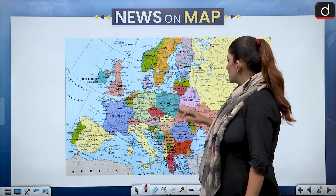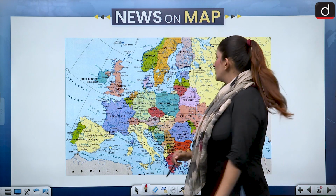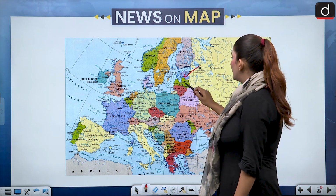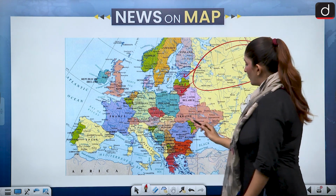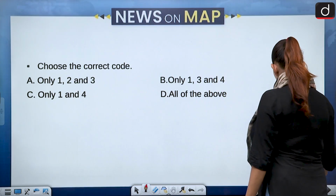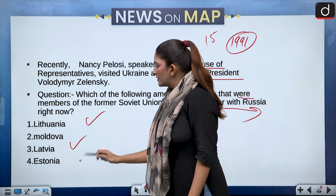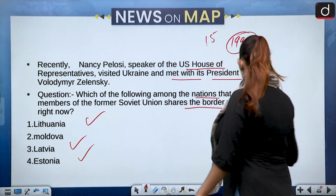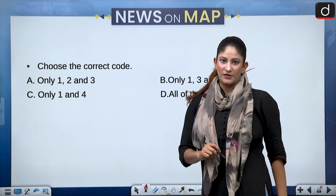So 4 options were given: Estonia, Latvia, Lithuania and Moldova. You see Estonia, Latvia, Lithuania all have a border with Russia, but Moldova doesn't. So the correct answer should be Lithuania, Latvia and Estonia, 1, 3 and 4. Apart from Moldova, 1, 3 and 4, option B is going to be the correct answer, right?